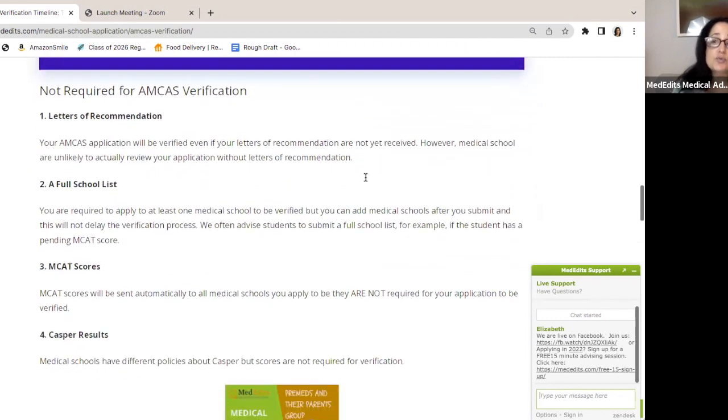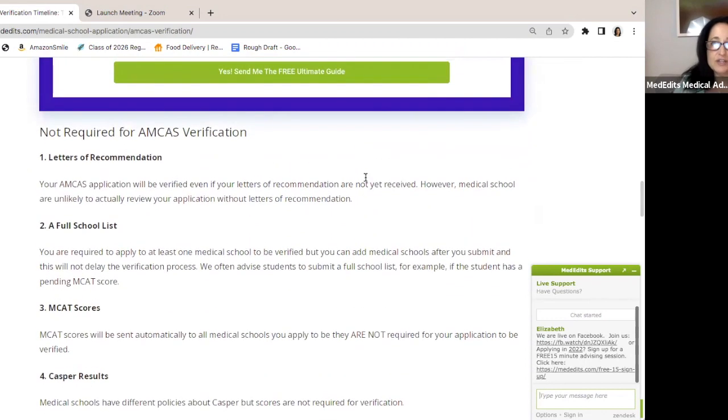Now, what do you not need to be verified? Your letters of recommendation do not need to be in order to be verified. You will need those in for a school to actually review your application. You won't be reviewed by admissions committees if your letters aren't in, but your verification will still happen. You also don't need a full school list. You just need one school in order to be verified. And again, students often add schools once they have some pending results that they're waiting for.